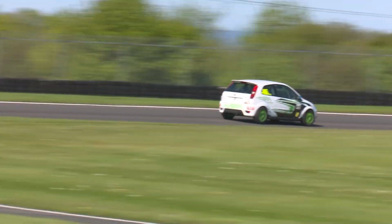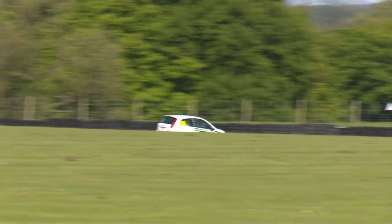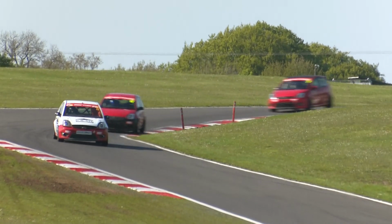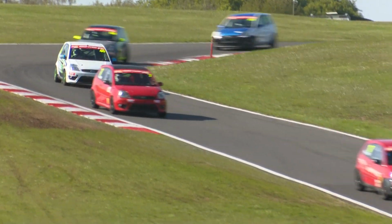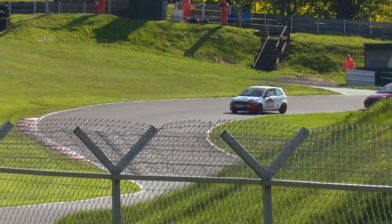Sure, James Waite would absolutely love to grab a win, and he's going to work hard here to try and close down on David Nye. But points are the key thing championship-wise. So it's Nye leading from James Waite. Sam Watkins is there in 3rd.